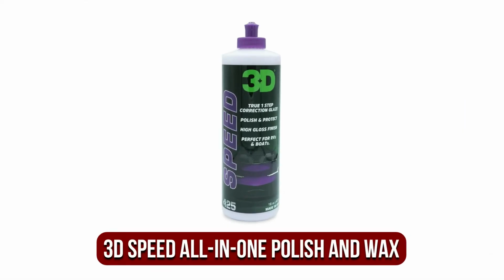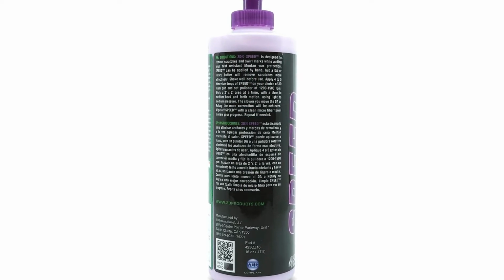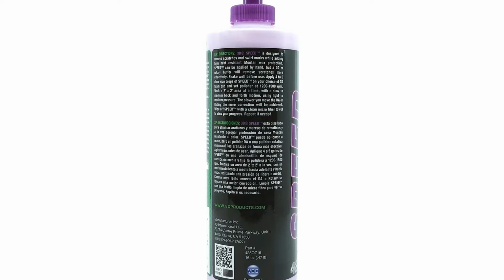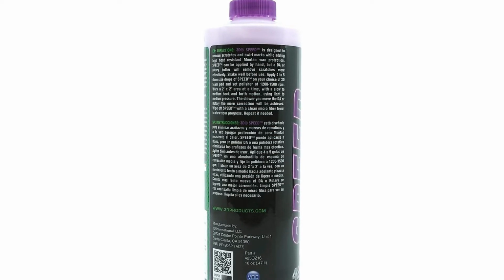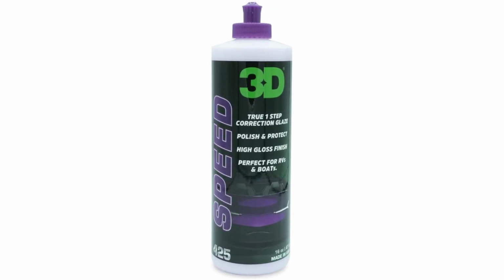At number 1 is the 3D Speed All-in-One Polish and Wax. The 3D Speed Polish and Wax comes in a single package, which makes it easy to use and saves time. Make sure the polish is clear so it can be used on any paint job. You can use a soft cloth, an applicator pad, or a buffing machine to get a shiny finish. The easy-to-use formula also makes sure that your car doesn't look blotchy after you polish it.